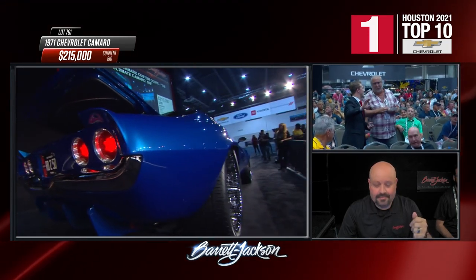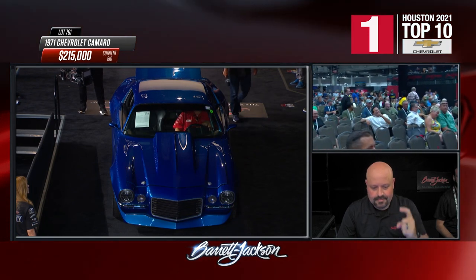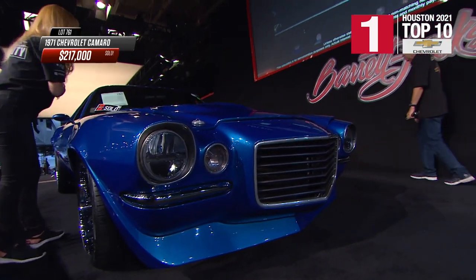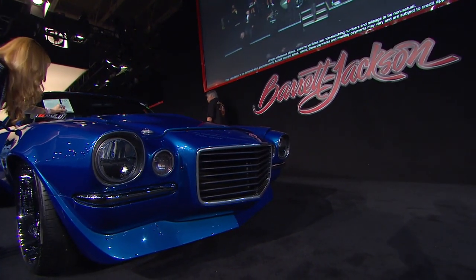Got an internet bidder. We've got somebody on the floor as well. Away he walks. Looks like he's completely done. That gentleman handling the internet bidder, his job is to make sure that the auctioneer knows that the internet bid is involved. It's not just a number that pops up on a screen. It's a person who's sitting there handling it. I just noticed the Z28 style stripes. They're like ghost stripes on this. $217,000 for a 1971 Camaro Custom.